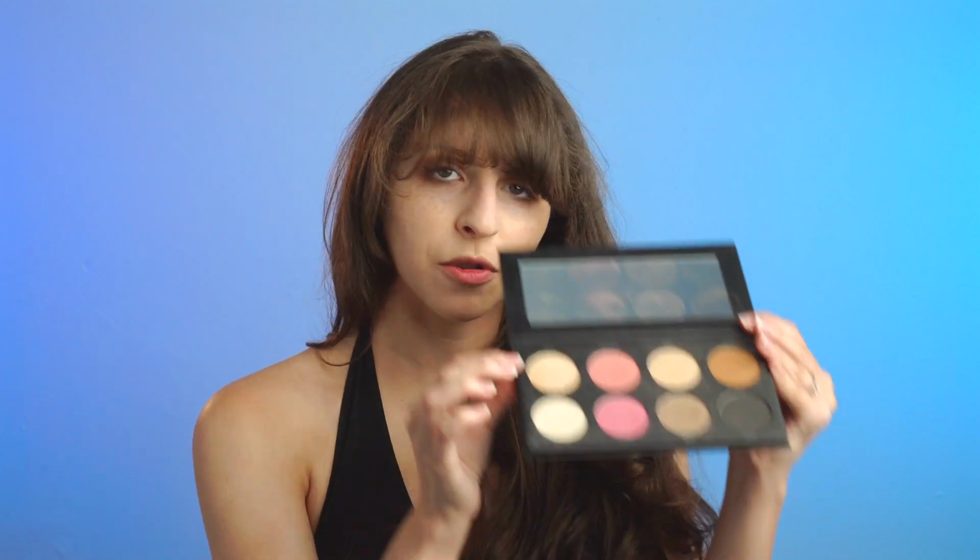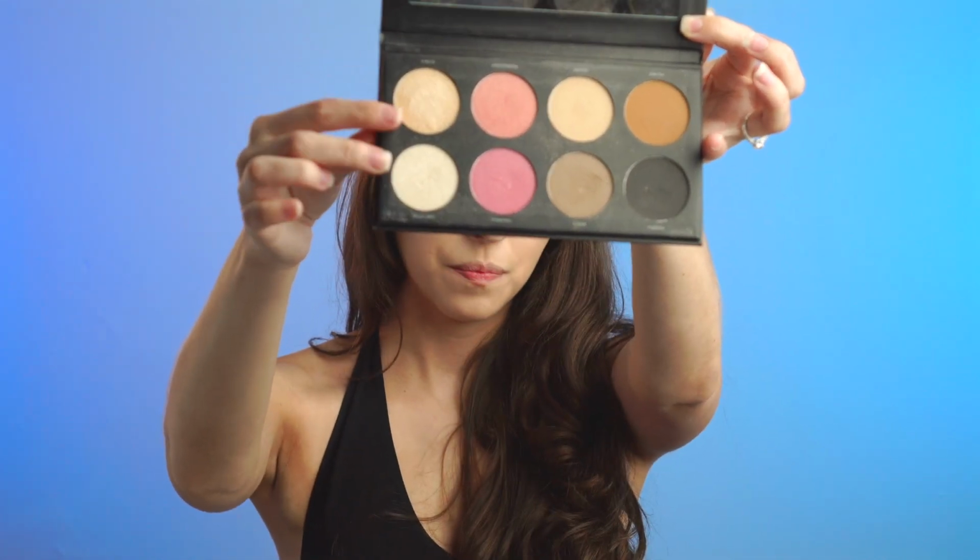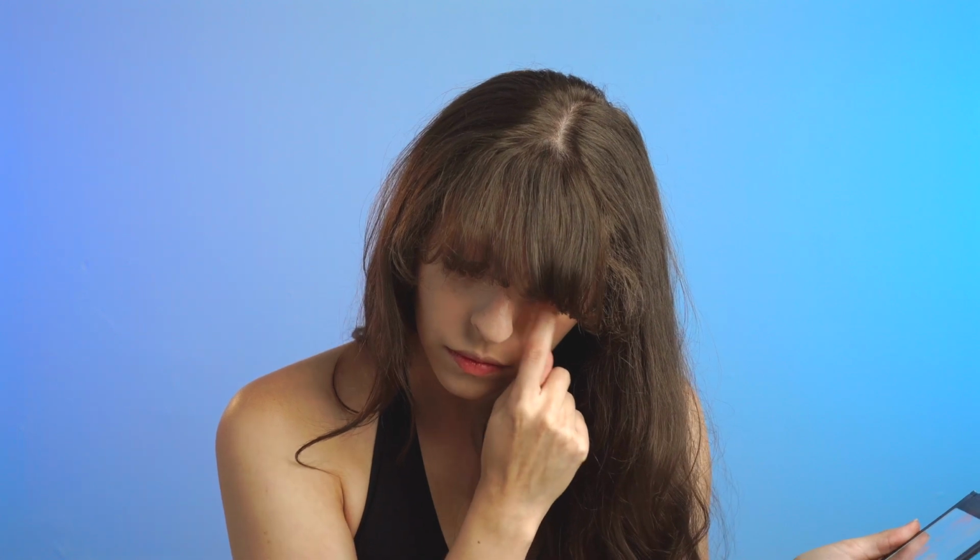I also sometimes go in with one of these shimmers and put that all over the lid and inner corner. I think I'm going to go with Virgo all over the lid and Milky Way in the inner corner. So I'm going to go with these two. And I typically just use my finger. And then I'm going to go back in with my blend brush.